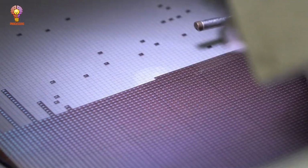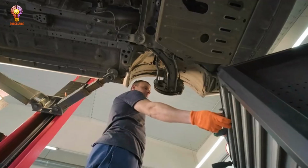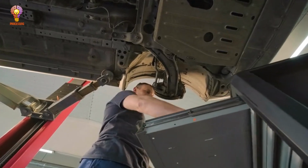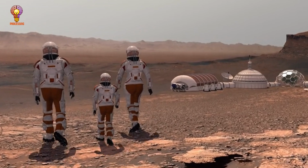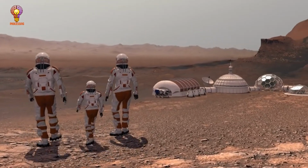2.2 Smart and self-healing aluminum. Nanoparticle-infused aluminum repairs microscopic cracks on its own. Reduces maintenance for aircraft, cars, and bridges. Future uses: Mars habitats, deep-sea exploration, and military exoskeletons.